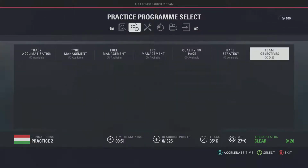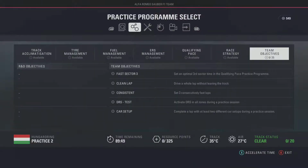Let's see, what do we have for team objectives? There's one for qualifying. A clean lap. DRS. 2 different setups. We'd have to go back to the original one.